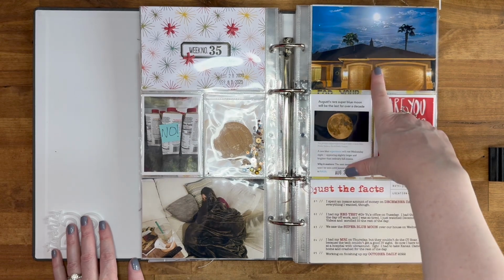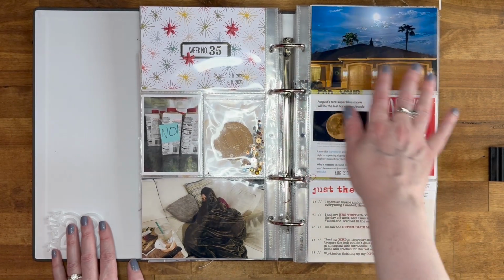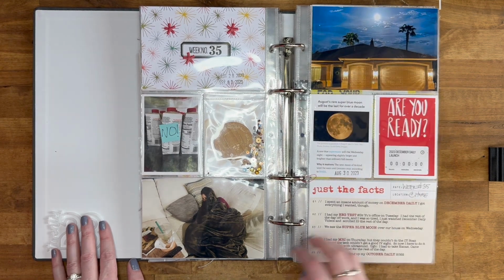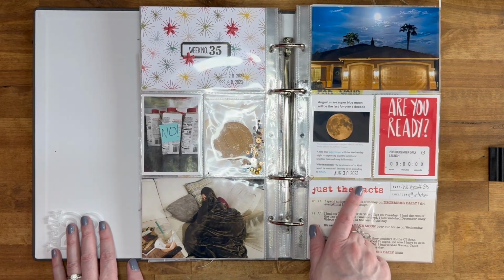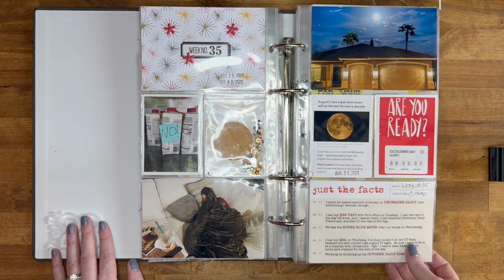We had a super blue moon, so this is the moon right above our house. Of course, it doesn't look as good as it does in person, but you get the idea. And then December Daily launched that week as well.